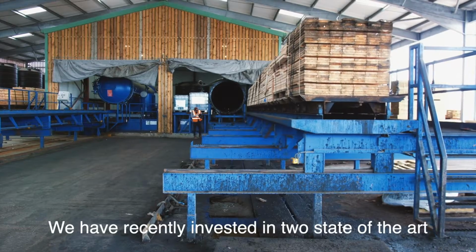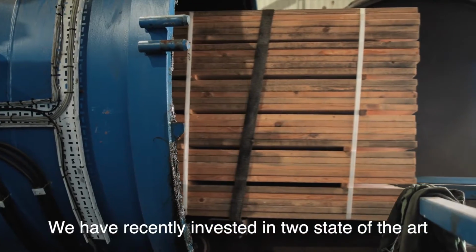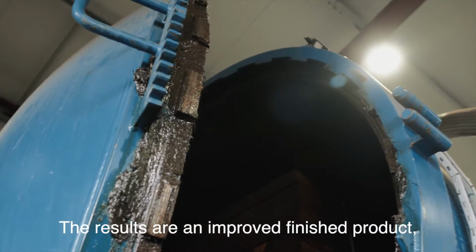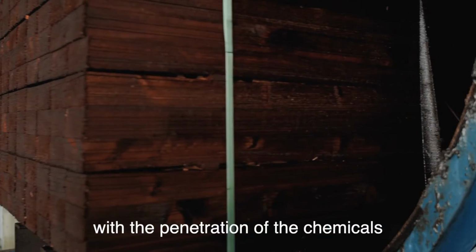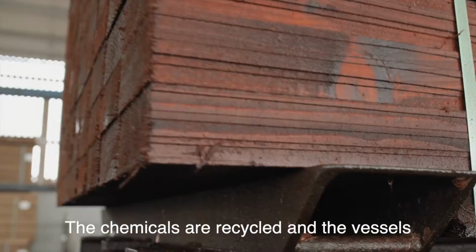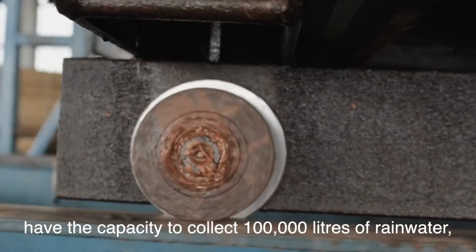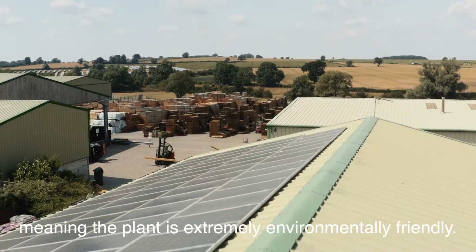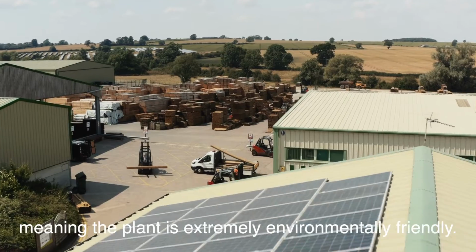We have recently invested in two state-of-the-art high-pressure timber treatment vessels. The results are an improved finished product, with the penetration of the chemicals being significantly better. The chemicals are recycled and the vessels have the capacity to collect 100,000 litres of rainwater, meaning the plant is extremely environmentally friendly.